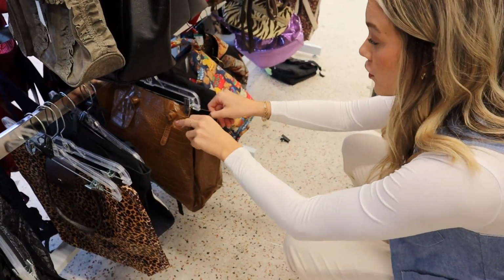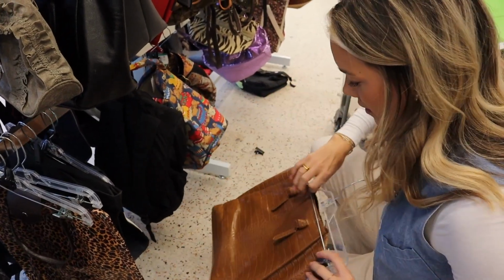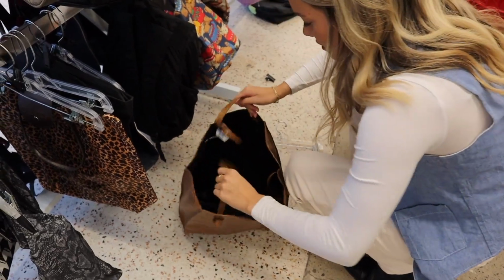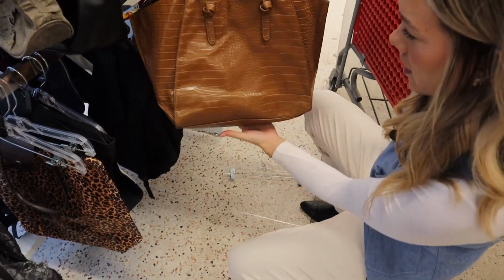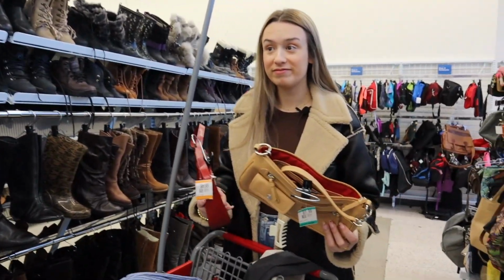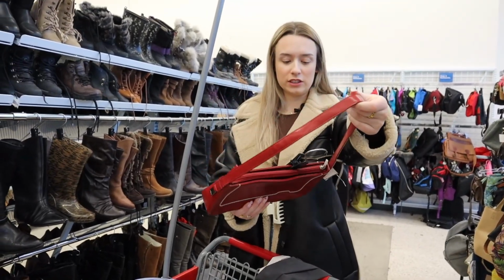See, they always have great diaper bags for moms. If you're looking for a fun diaper bag, obviously I'm no mom, but I can only imagine that this would be enough space. And I think that this is a really fun, unique bag. It's also a great place to find shoulder bags. Lots of shoulder bags. That red one is stunning. So cute, and it's in really good condition too.